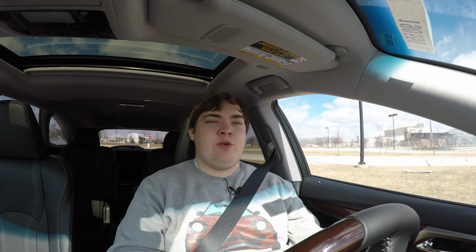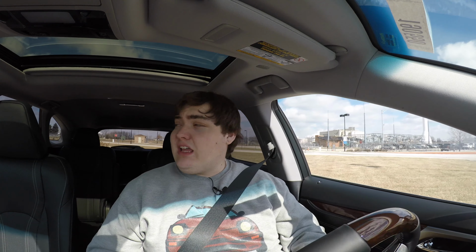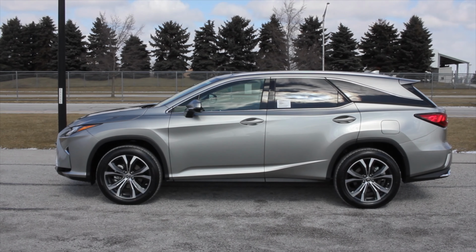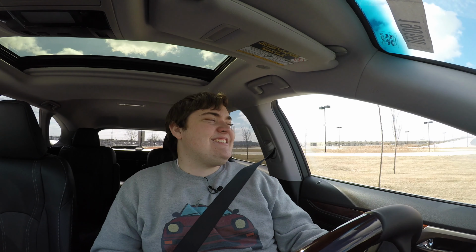So would I spend the extra money on the last row of seating? It's really going to come down to personal preference. If you need a 3rd row, if you would like a 3rd row, but you want something smaller than Lexus's largest SUV, then get the RXL. I've really had a quality time driving it. It's comfortable. It's spacious, it's classy, it has an adequate amount of power, it has good electronics. There's very, very little I can say I don't like about the RX350L.